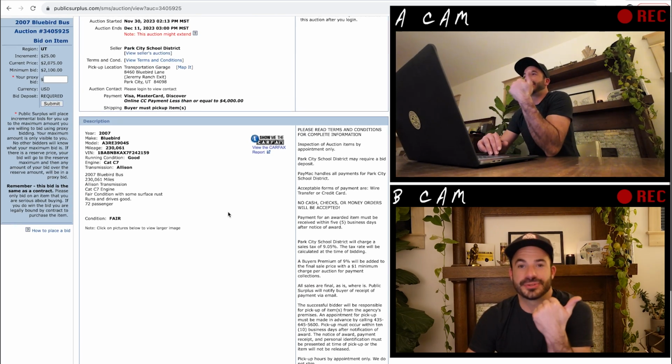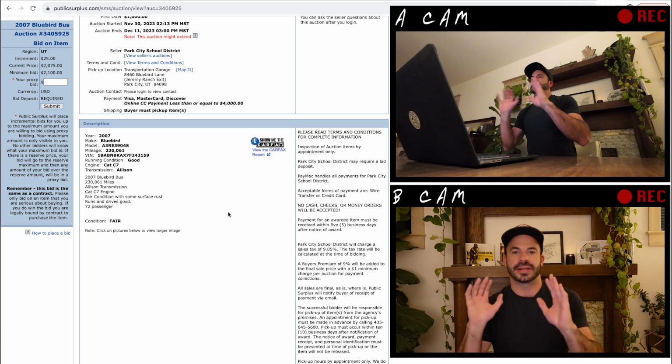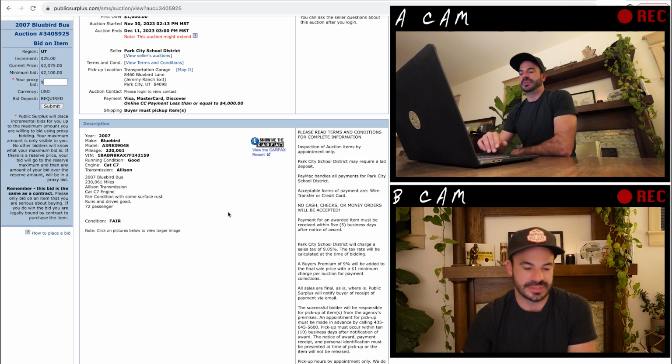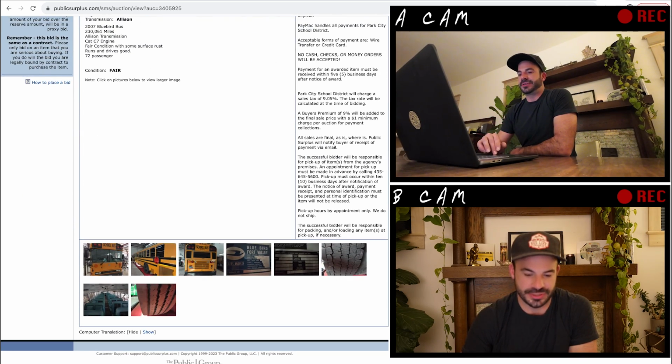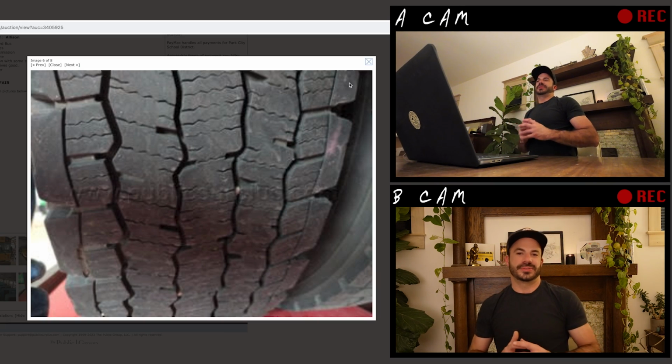It would be great to see pictures of the chassis, right? We always want to see pictures of the frame and the chassis and the undercarriage when we are assessing for rust. Come on, we got to know what's up with that. It's a shame they didn't include that. They also don't include any pictures of the motor, but they do include pictures of the tires, which is cool, although we would love to know the date code on those tires, right?